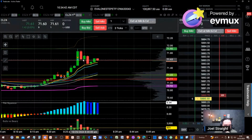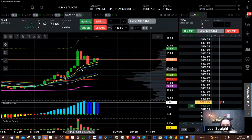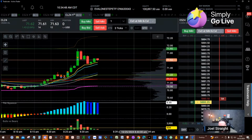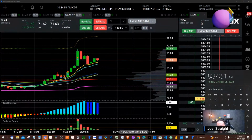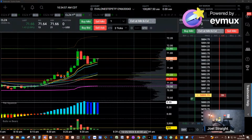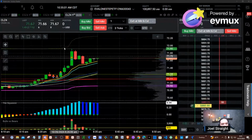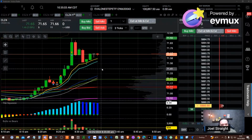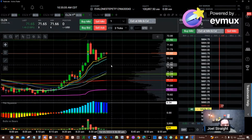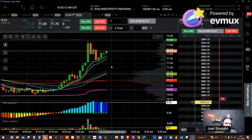You see, it's actually a really nice flag right there at 7160 area. We're coming up on 830. I think, yeah, it's 834. ES is still pulling back some, just going sideways along 5880, but oil is giving us that nice flag there and helping us get green on the day. I'm grateful that some volatility came back to the market, so we had something to attack.